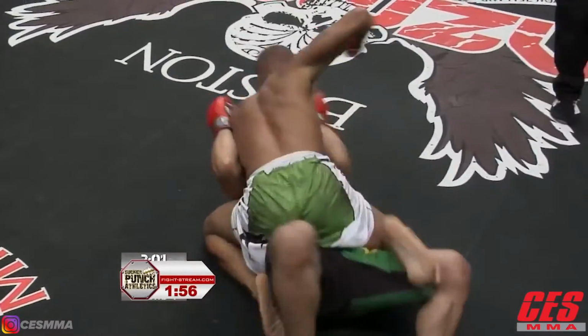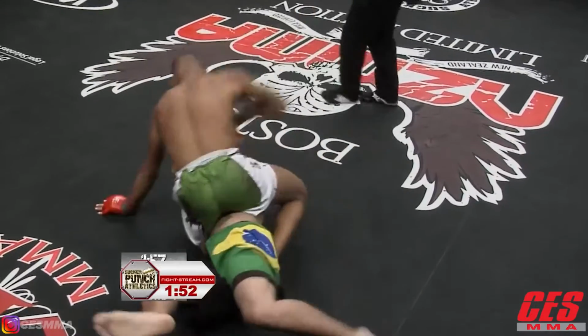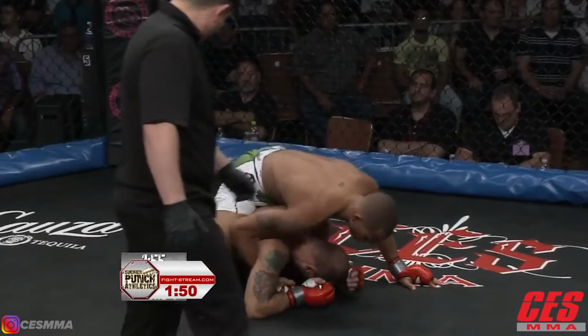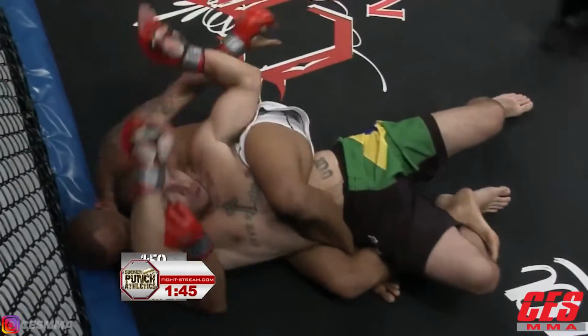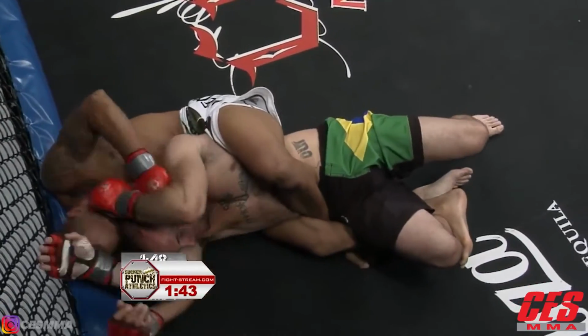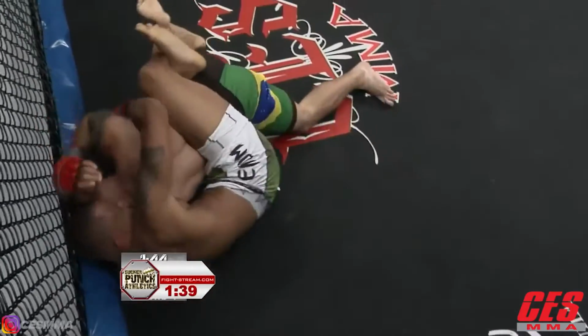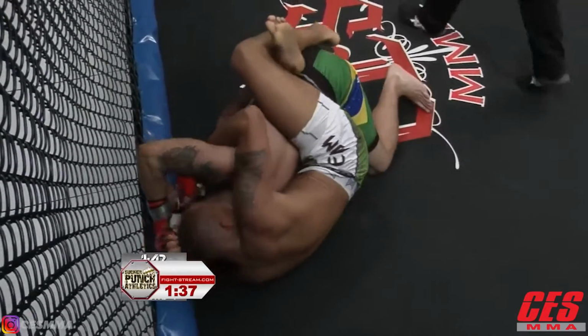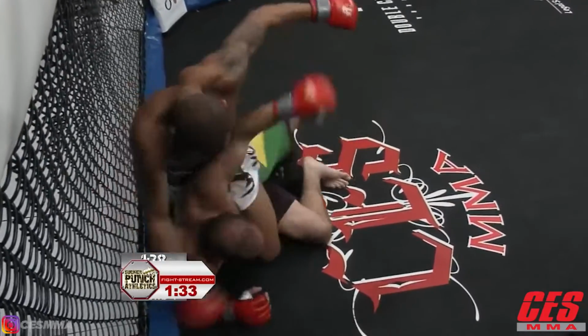Pedro, there's the sweep. Beautiful scissor sweep to mount. Pedro left himself wide open for that by staying flat for too long. Couple of short elbows by Nate. Nate looks to take his back via a body lock. Big shift here in momentum, Scott. If he can get that arm under, he's close. He's got the body lock, very hard to turn over in. Nate, Santos is just very, De Silva rather, is very elusive on the ground.